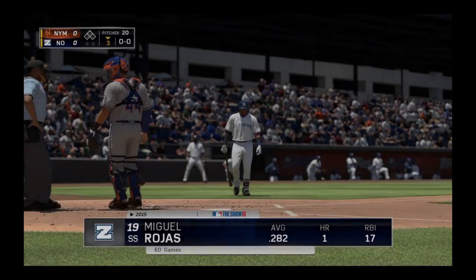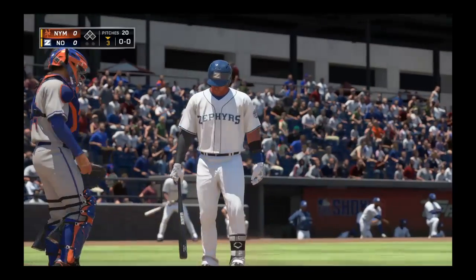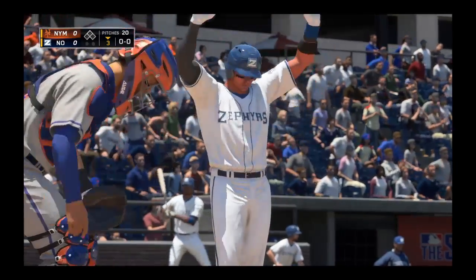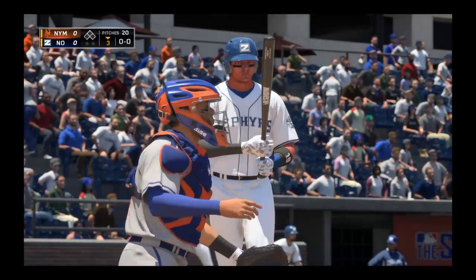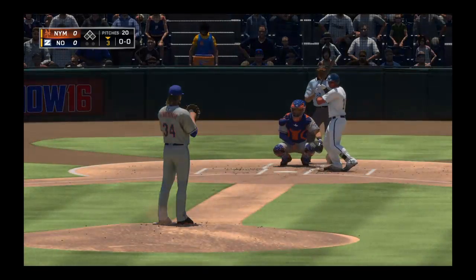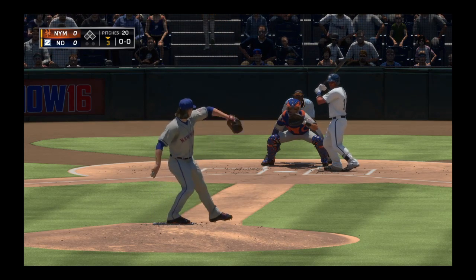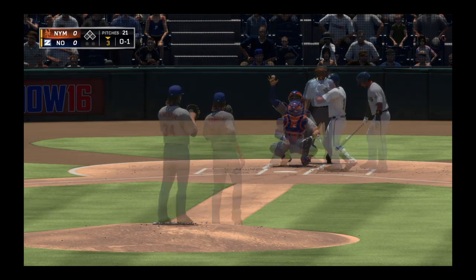Miguel Rojas will come forward to begin the inning. 7, 8, and 9 to start the home third. They're still searching for a base runner. It's been 6 up, 6 down to start the game. Into the windup and the pitch. And a high strike to begin the at-bat. It's 0-1.